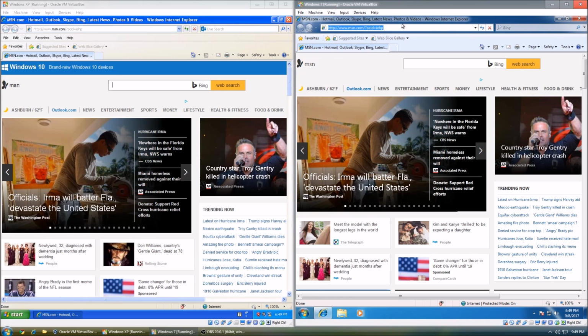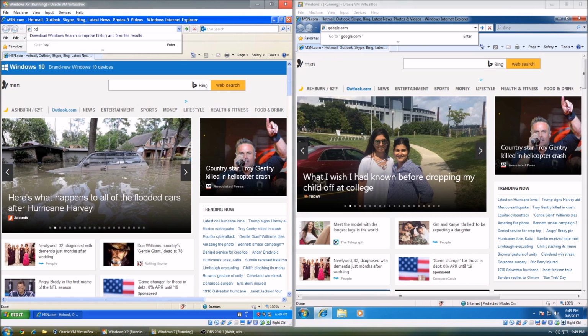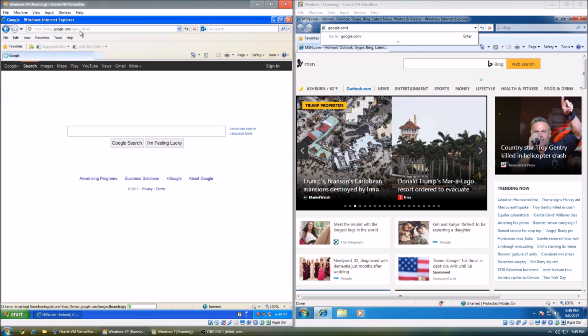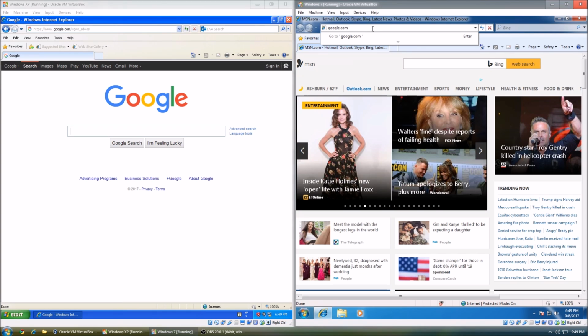Let's go ahead and do google.com again, since that is a good website and it does not crash on me in Windows XP. So let's do it on XP in 3, 2, 1. 1 second. Okay, let's do it on 7 in 3, 2, 1.